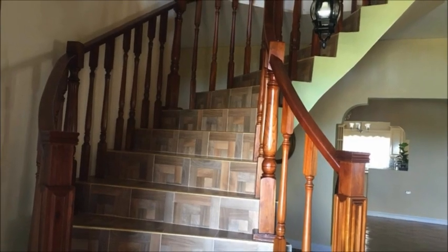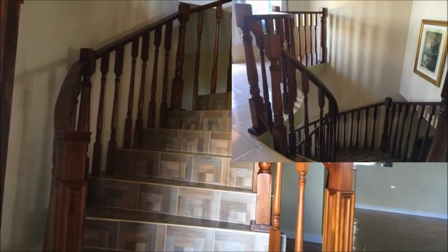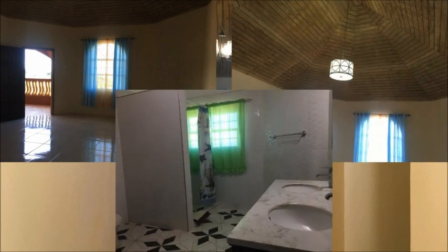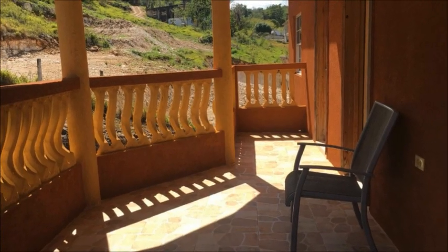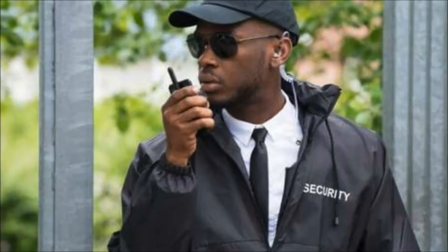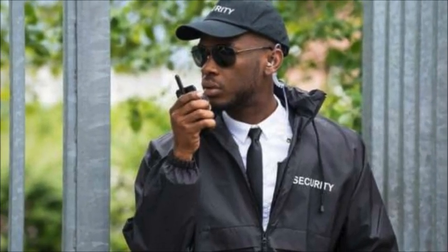A spectacular spiral staircase leads to the second floor, which has a similar master suite and 2 other bedrooms that share a bathroom. There is a balcony at the back of this floor and one at the front of the building. The property has 24 hours security.